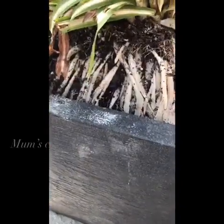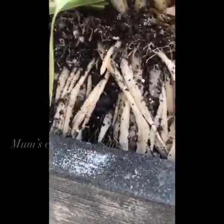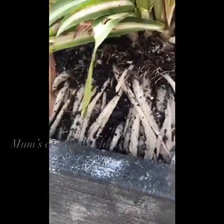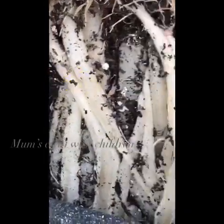Oh, they're all worms. Oh, this is a beetle. Beetles are really amazing. They have lots of cool colours. Oh, look, there's an ant. Where? Next to it, over there.